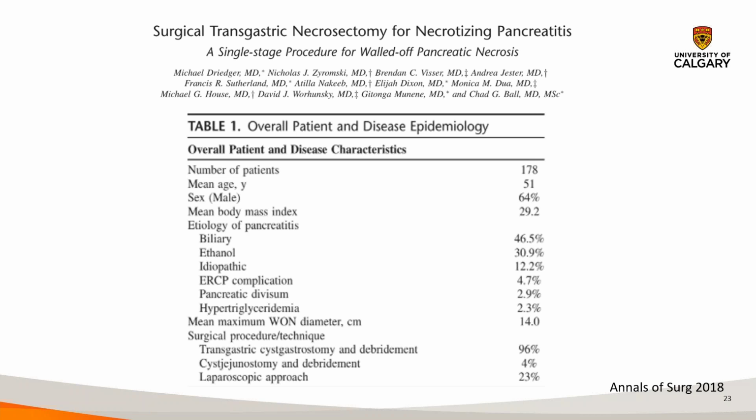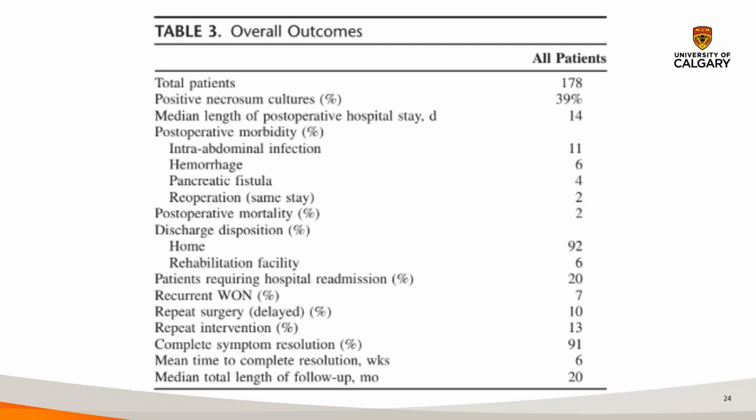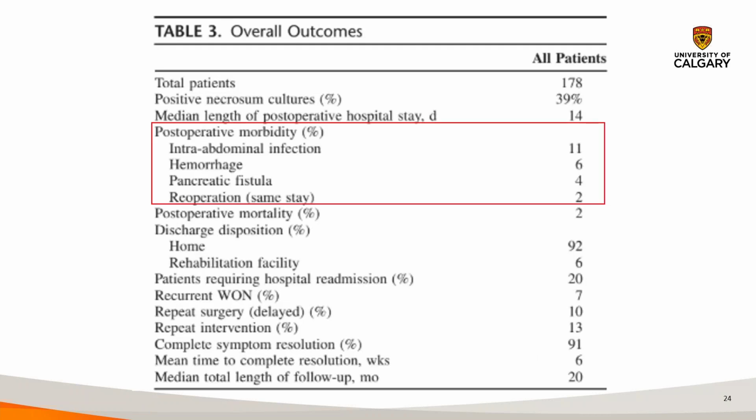The mean wall-off necrosis diameter was about 14 centimeters. Most of the procedures were done open, and there was about 23% that were done with the laparoscopic approach as well. So this is the overall outcomes. Postoperative morbidity, about 11% had intra-abdominal infection, only 6% had some bleeding, 4% with pancreatic fistula, and 2% required some reoperation.